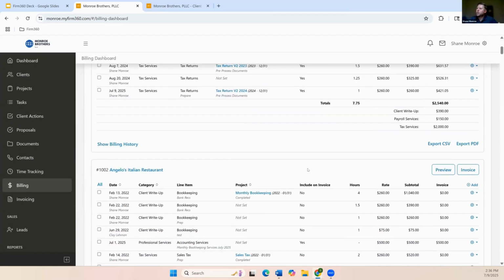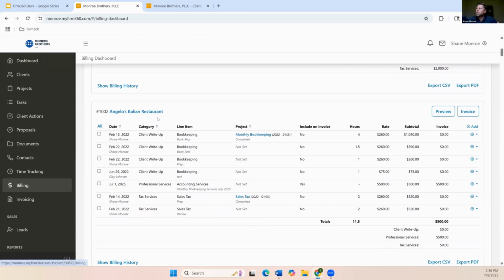The next example I'll use is Angelo's Italian restaurant. This is a client that we bill a monthly flat fee, $500 every month. We still track our time throughout the month because we want to know at the end of the year how much collective time our team spent on this client versus what we ended up actually billing and where we need to increase our fees or be more efficient where the realization took place.